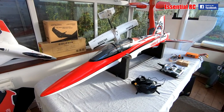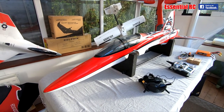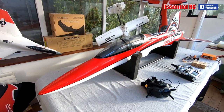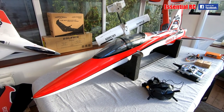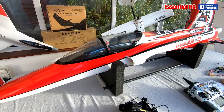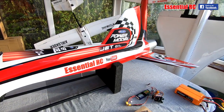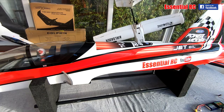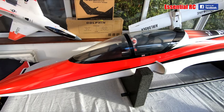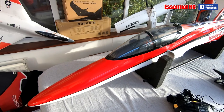My ultimate aim is to convert something like this to head-tracked FPV. This is a Calf Models Ultra Flash, powered by a Jetcat P160SX turbine engine. We'll do about 200 to 250 miles an hour, flat out. 2 meter wingspan, all composite, molded fuselage and wings. So probably the most exciting model in my collection to fly, and something I would definitely like to convert to FPV.